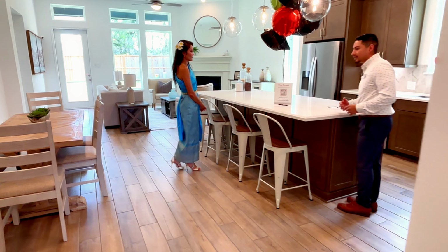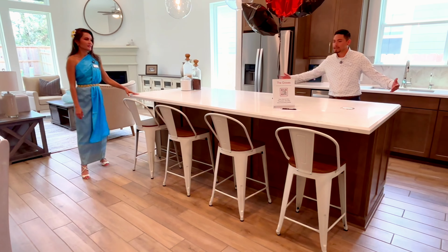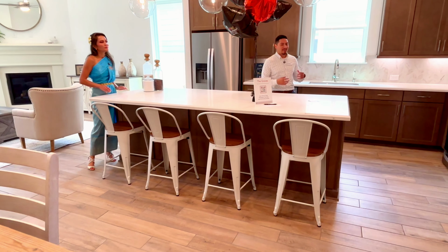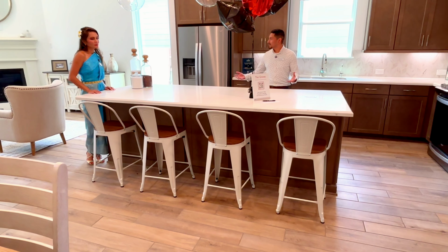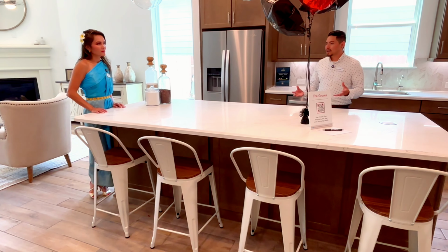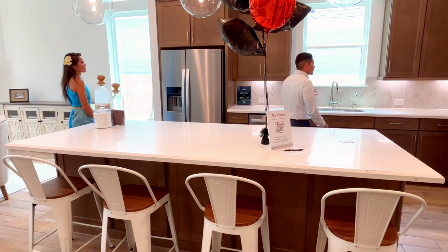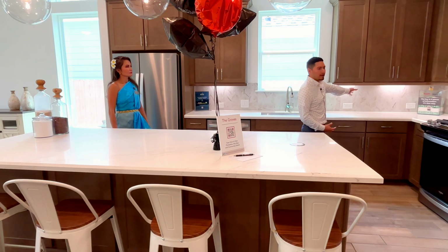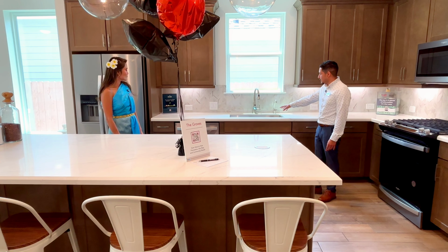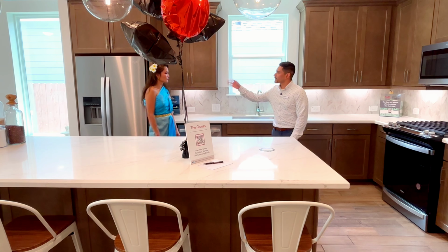If you look over here in the kitchen, you're gonna see how beautiful this quartz countertop is and how big it is as well. There's a ton of space to entertain and to have all your family here in the living space. It's an open concept area. We care about quality, but we also care about aesthetics. We have a very nice backsplash, a full sink right here, and the appliances will be included except for the fridge.